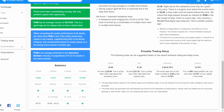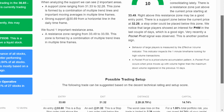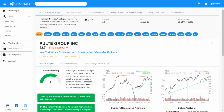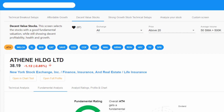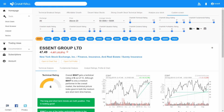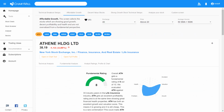This comes with a precise entry level, stop loss, capital requirements, and further information. Needless to say that this kind of trade setups are just informative, and that as a trader yourself, you are still responsible for your own decisions. As a user, you can adjust the results yourself by choosing between a number of possible options, like technical breakout setups, affordable growth, decent value stocks, or strong growth stock technical setups. Or you can even create your own custom screens. More info about those options and the differences between them can be found at the top left. It is also possible to have your own shares analyzed using the option Analyze Your Stock.